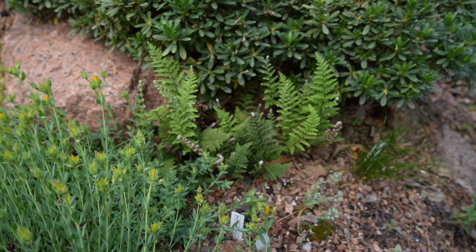This is one that's pretty much restricted to Colorado. It grows in a few neighboring states, but it's most abundant here. And you'll find it in the foothills around Denver, and it can cover a whole hillside. They grow rather slowly, but they're pretty choice. And you can see I have quite a bit of it here. I'm very fond of these dryland ferns, and I have a nice collection of them.